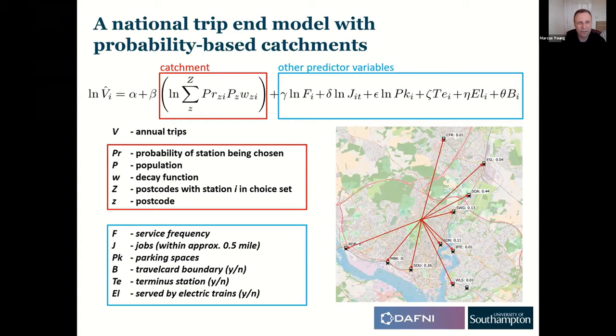A novel aspect of the model is how the catchment is defined. Because instead of the usual assumption that people will just use their nearest station, this is much more complex than that, because it incorporates a station choice model. And essentially it looks at each postcode and then assigns a set of potential alternative stations for that postcode, 10 alternative stations.